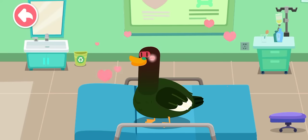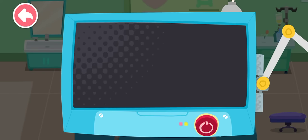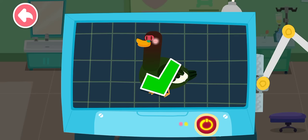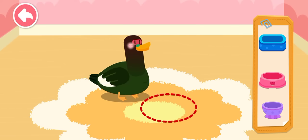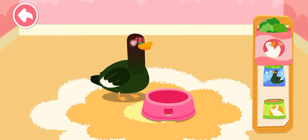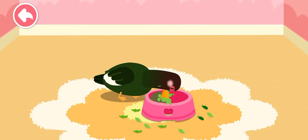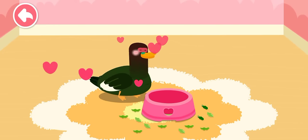Great! The duck is clean and healthy now. The examination is complete. It has regained its health. Let's feed it. Wow, it's ready to be adopted.